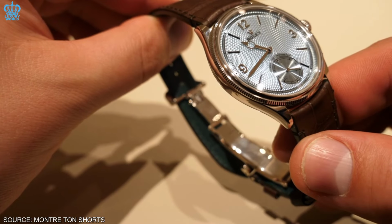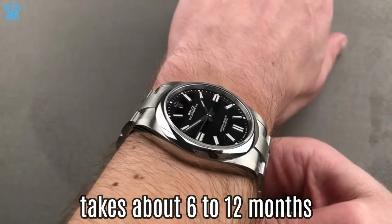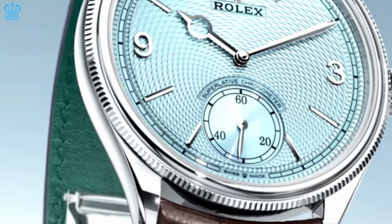While it might not be as flashy as some of its siblings, do not be deceived. Acquiring one usually takes about 6 to 12 months. It is like the quiet kid in class who surprises you with their depth, understated but undeniably impressive.